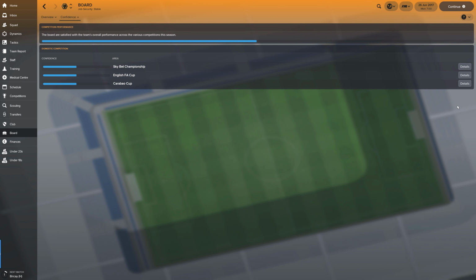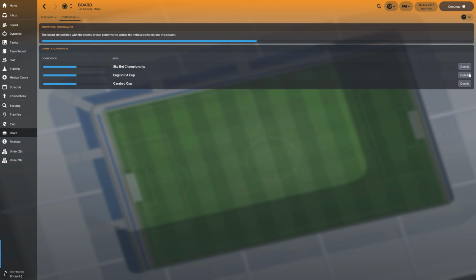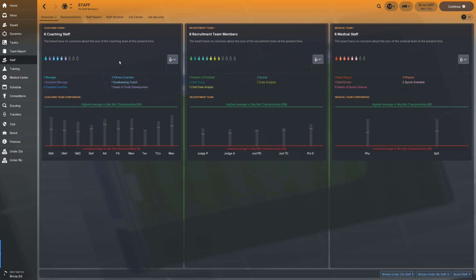The first thing we're going to do is we need to understand the expectations of the board. This is straight off the bat at the start of the game. The board will set them up for you. This affects your wage budget. With this club, it's pretty standard. I've gone for promotion, and the rest of them were just rudimentary targets that I accepted.